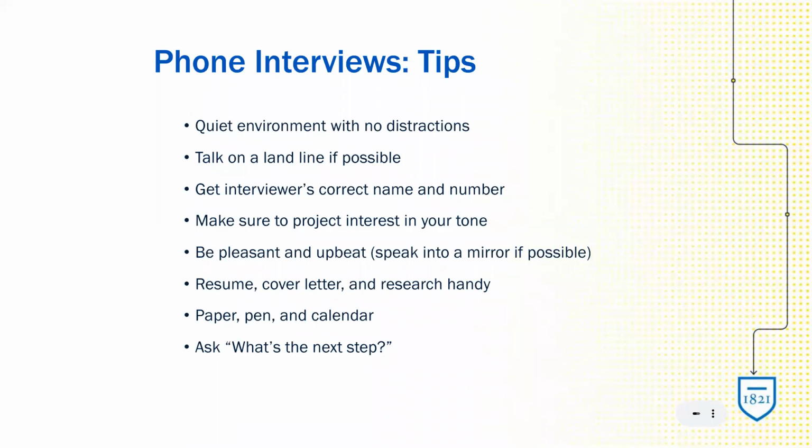Make sure that when you are speaking and delivering your answers, you project interest in your tone. This can be accomplished by smiling while you're talking, or even, sometimes I've heard the tip, where if you can just speak into a mirror by looking at your own reflection, your brain thinks that you're speaking to another person, and naturally you just change the tone of your voice when you're talking to another person. Be pleasant, upbeat. Again, speak into a mirror, that can help.